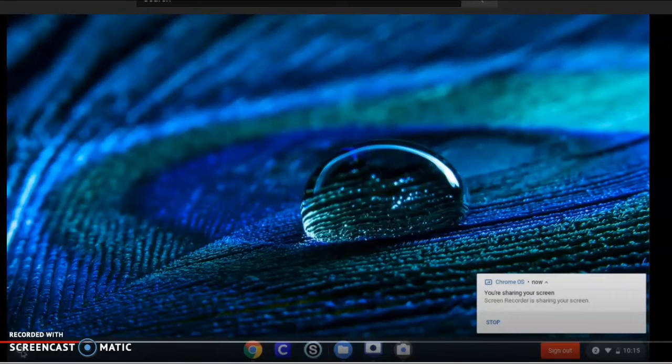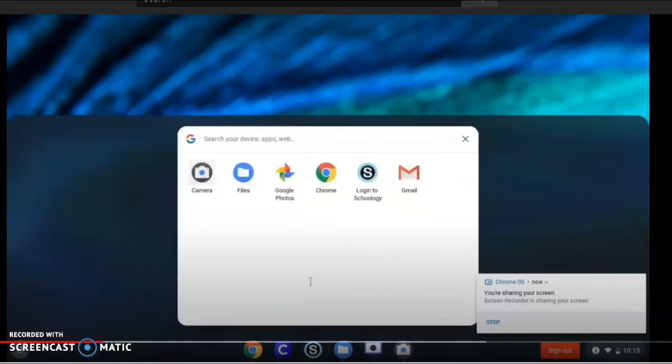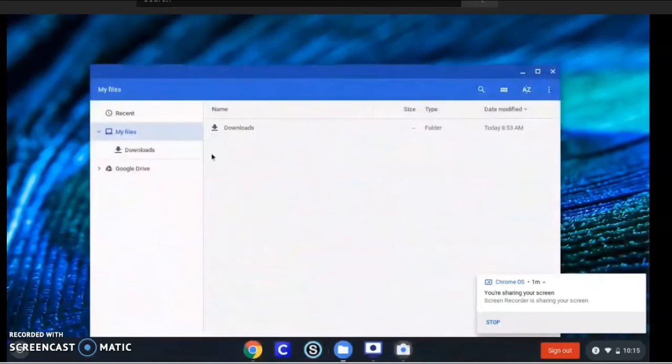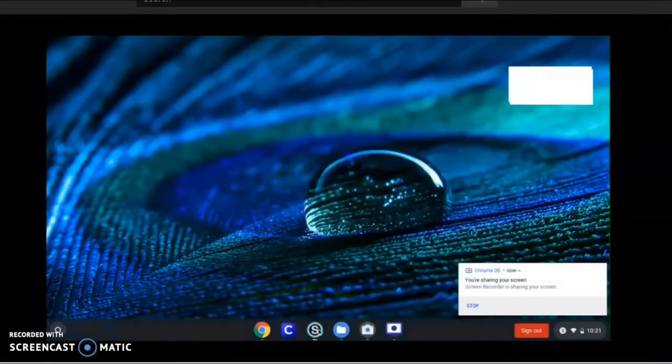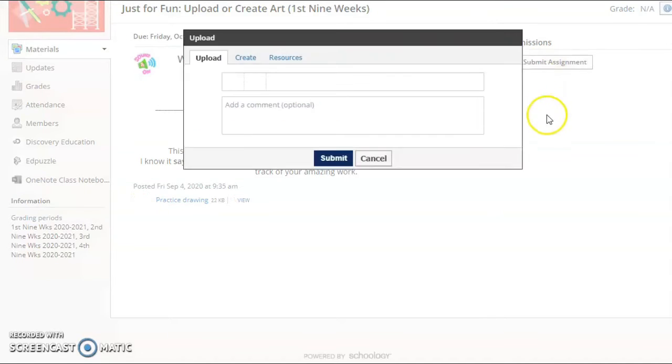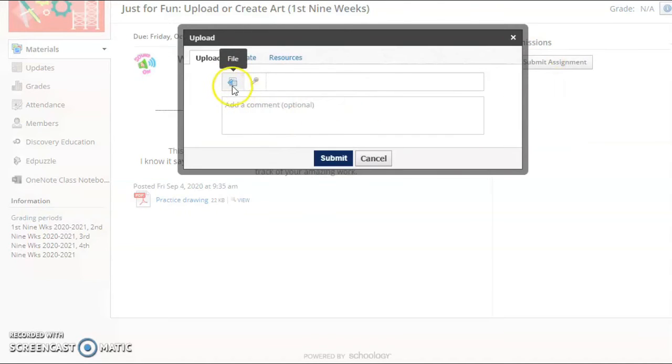If you look at the screen now, we can see that this is what your Chromebook looks like. You can go down to the bottom and type Files to help you find it. Your download should be here, and if you're looking for an image or a file, it should be in this section. Once you find it, you can go back to Schoology, this page here, and submit your assignments. After you found it, it gets uploaded here.